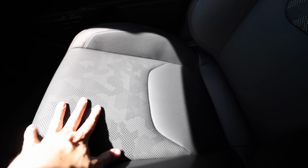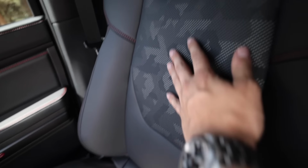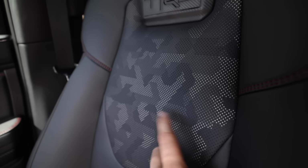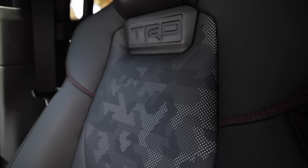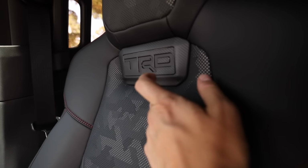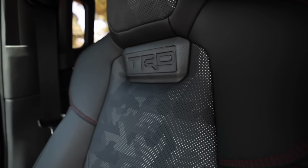Now, one thing that I don't really love is that the cooling really only happens towards the front of your legs here, and then on the upper portion of your back. I would prefer it to be more of like the whole thing, but it still is really nice to have. You can see the camo pattern in there, very similar to my side camo actually. And then instead of TRD stitching in the headrest, they actually put it right here now. Little carbon fiber plasticky feeling plate, but it's a nice touch.